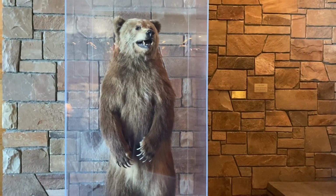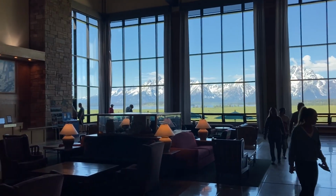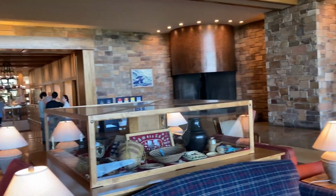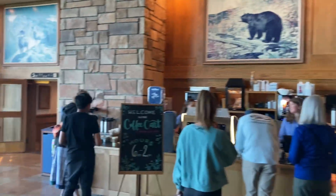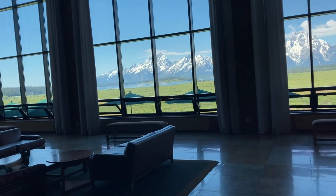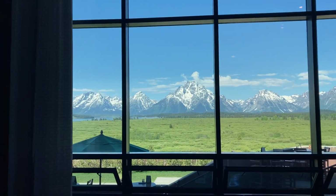I'm in Jackson Lake Lodge in the Grand Tetons National Park. The view from this window in the lodge is amazing. You can see we've got lots of gift shops and people lined up for coffee. But this is what you come for, man. This is such an awesome view. I mean, this is it.